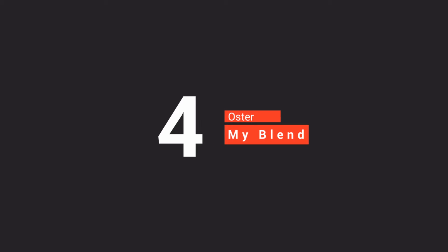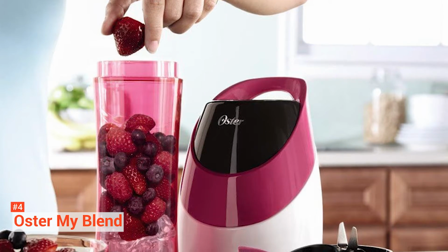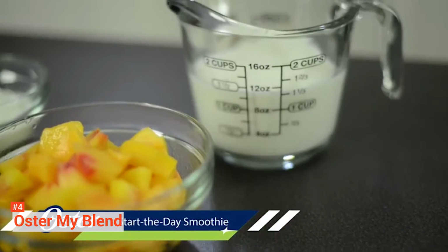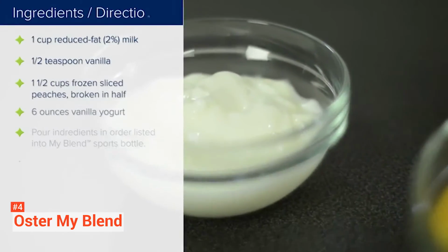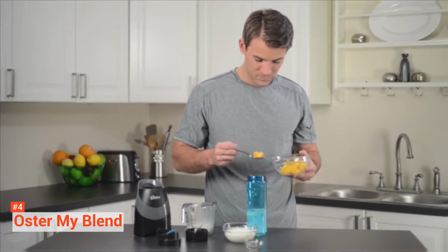Up next in 4th place is the Arbutus My Blend. The Arbutus My Blend is perfect for making smoothies or protein shakes to take on the go. It also looks nice and sleek. Measuring 6.9 by 6.7 by 14.9 inches, it won't take much space on your kitchen counter. Drinks can be blended directly in the sport bottle, meaning no extra dishes to do.